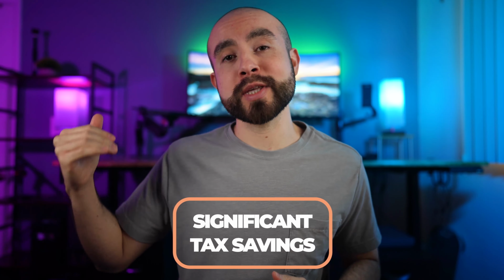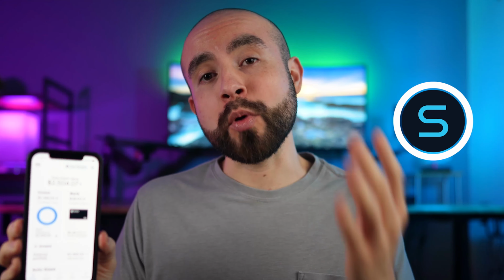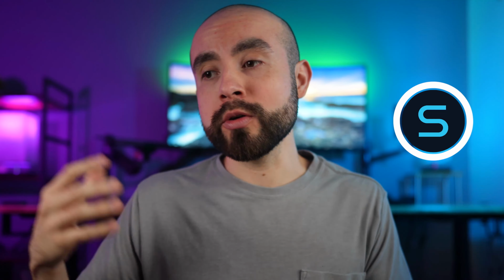As you can see, you can experience significant tax savings on both capital gains and on dividends earned by simply holding your investments for at least 1 year before you sell. Again, guys, this is another advantage of investing for the long term. So when it comes to your Stash portfolio, whether you sold your stocks for a profit and you experienced a capital gain, or you simply earned some dividends from your stock holdings, a taxable event occurred in each scenario.